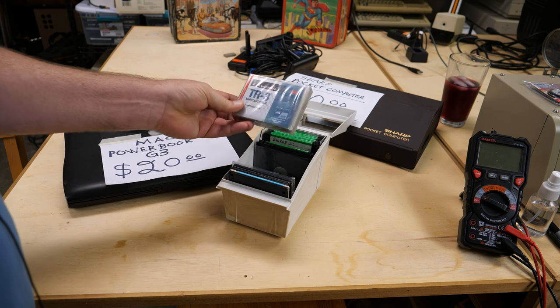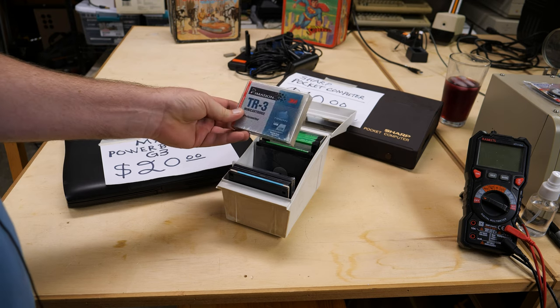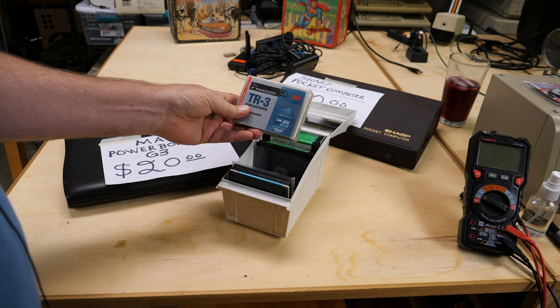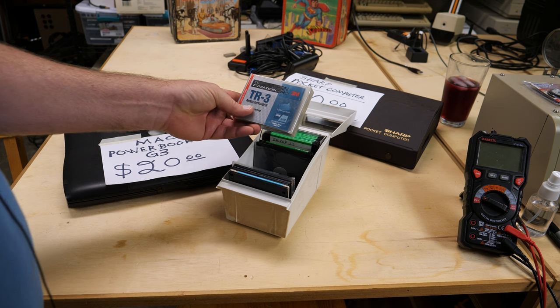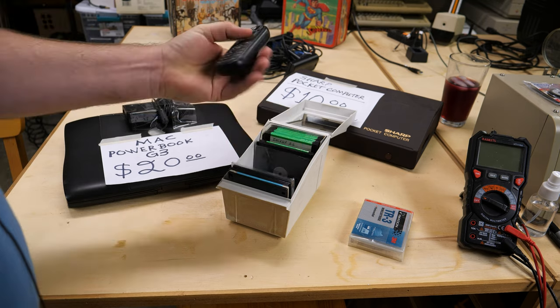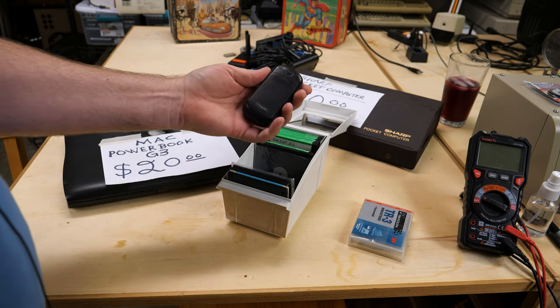Here's an unopened Imation TR3 cartridge in the floppy box. I might get rid of this or sell it. I don't know that I need this, but it's 1.6 gigabytes native and 3.2 gigabytes compressed. That's cool. And then also in here, I don't think they knew this was in here, but here's a Motorola phone. I'll have to charge this up. Oh, it's a singular phone.